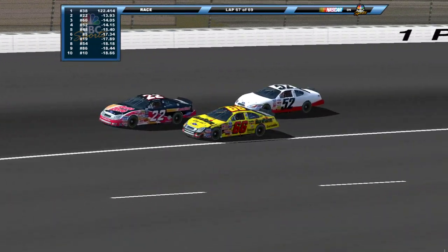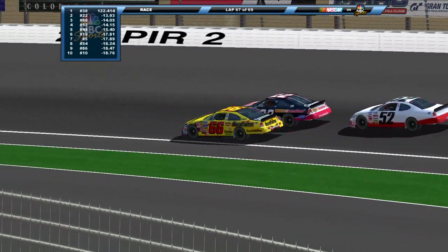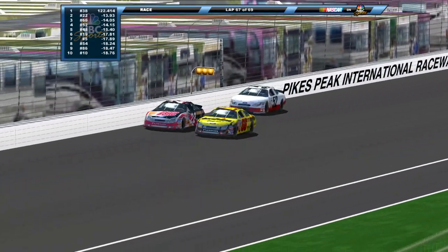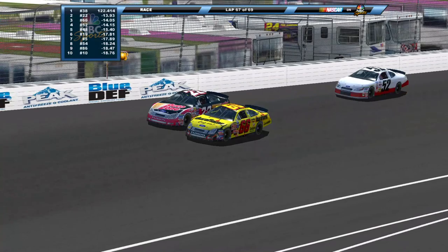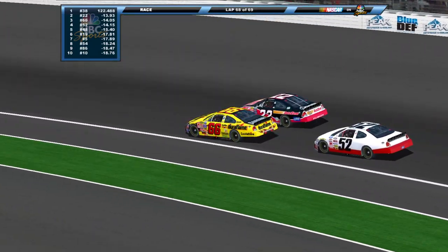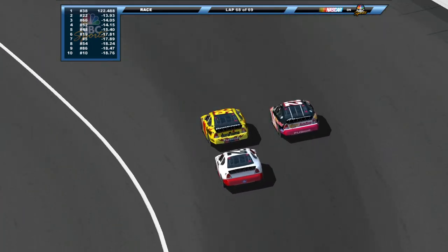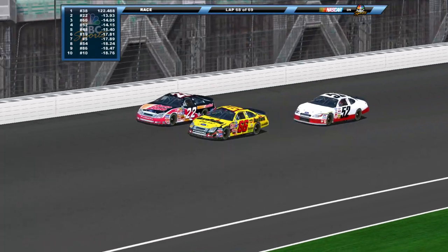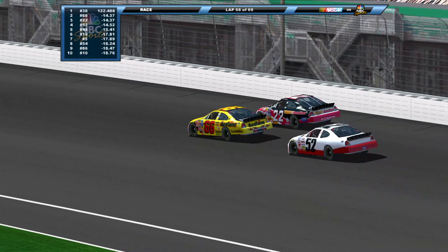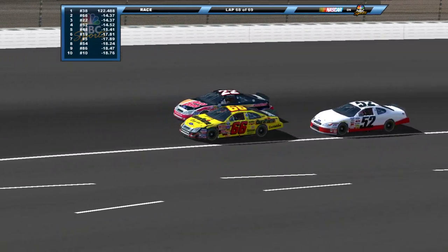Side by side for P2. The battle for second is on, and it's 3 cars going at it here. Brad Teague checks up a little bit. Coming around 2 laps to go this time by. Still side by side. 2 to go for AJ Foyt, the 4th. If he dominates this race, nearly a 15-second lead. But meanwhile, the battle for second rages on between these two.